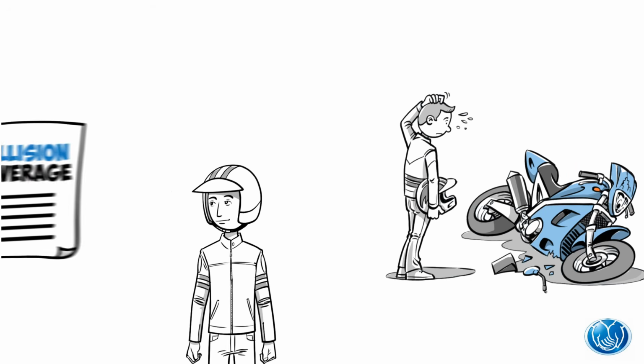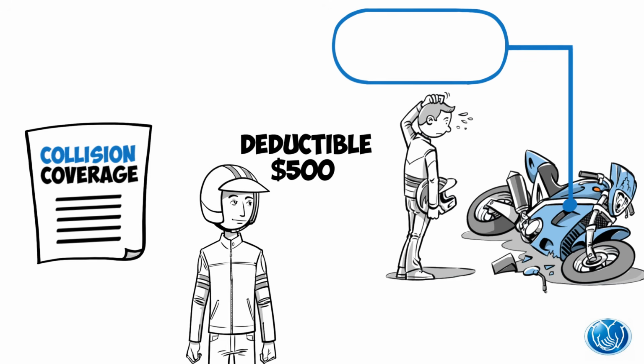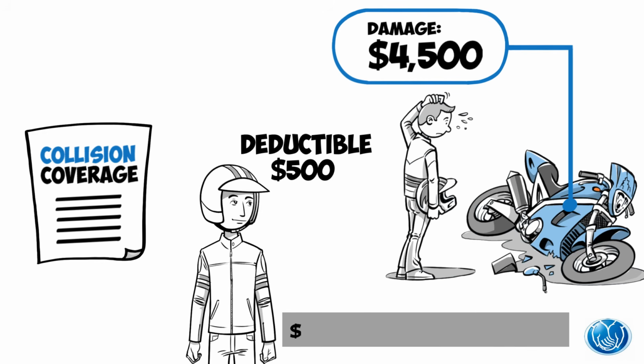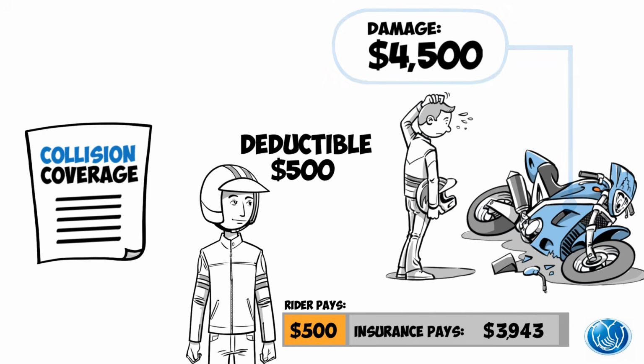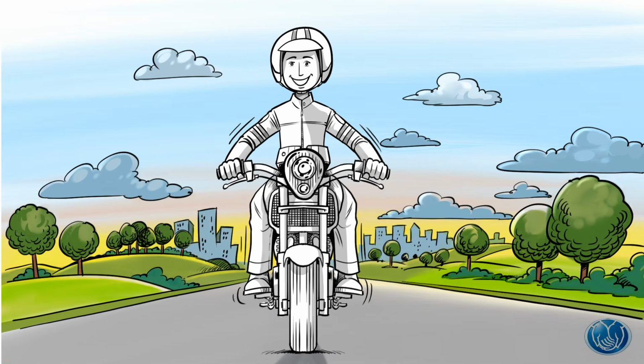Or, a rider has collision coverage with a $500 deductible and has an accident that damages the bike to the tune of $4,500. The rider would pay $500 and his insurance would pay the rest. Your bike fits you perfectly, so should your insurance coverage.